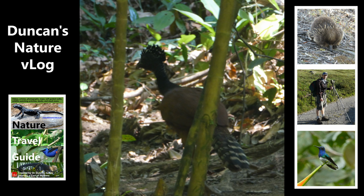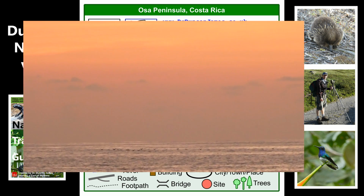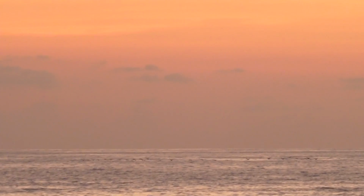This is a large bird. I'm not sure. I'm guessing it must be at least a meter long. A great curassow. And those are two animals which you can see nearer the national park, because you have to get near the national park to see some of the really high quality forest wildlife.